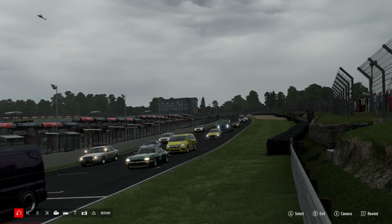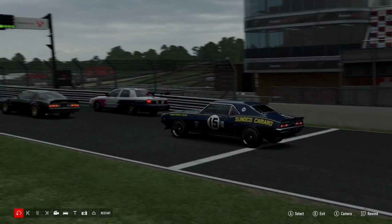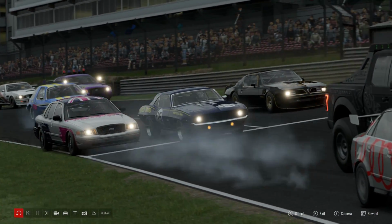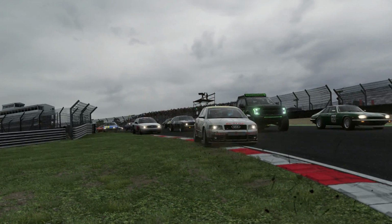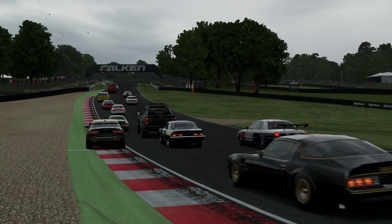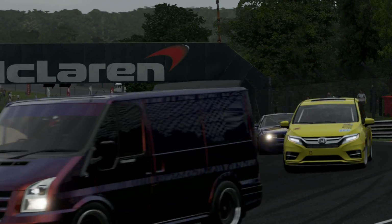Race number 2, and I would be back to my famed Forza starting position of at the back of the field for a race around the Brands Hatch GP circuit. Another car starting down the order with me that would be very keen to try and make its way up through the pack as quickly as possible was this Camaro that the camera is following.